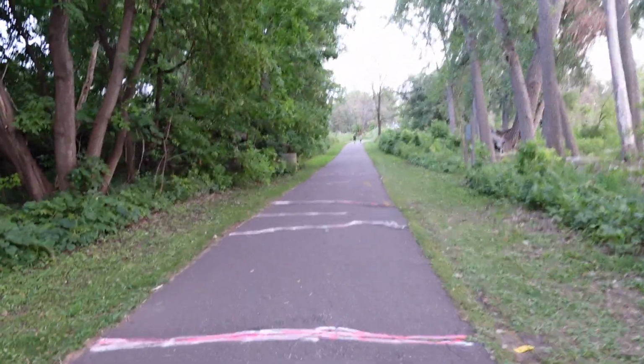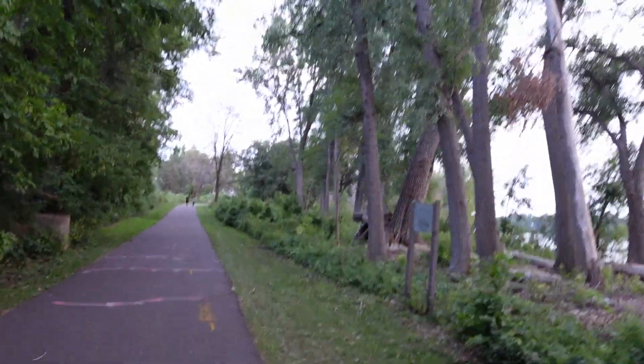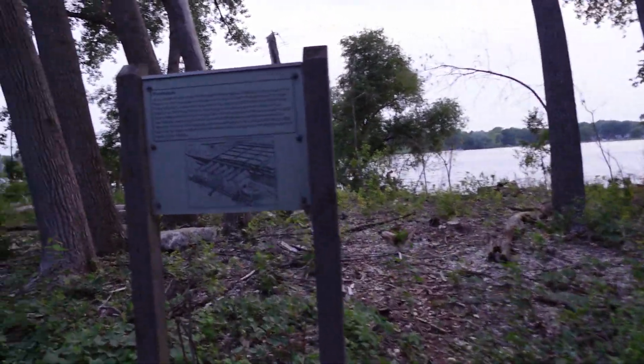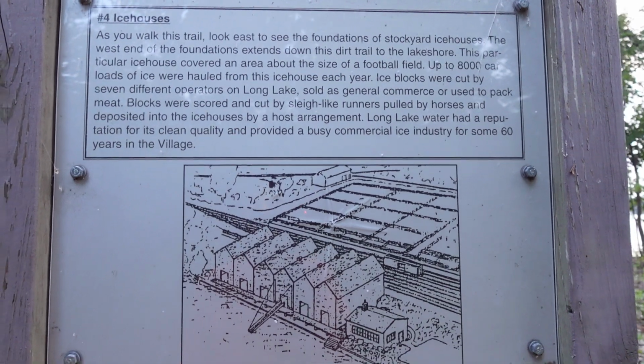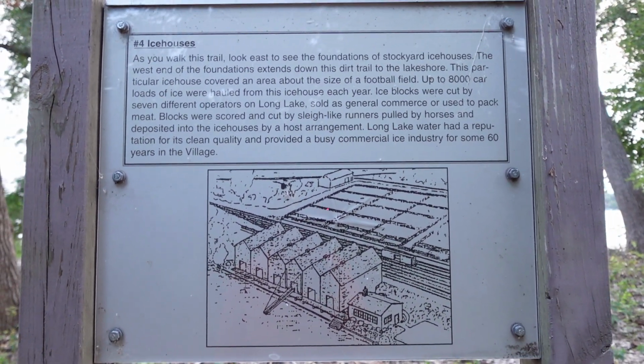So here's the plaque where they're going to tell you about the ruins. They're going to tell you about what this stuff was. They're going to lie to you too. So brick masonry, ice houses. If you want to pause there.